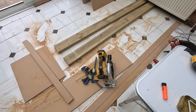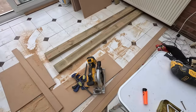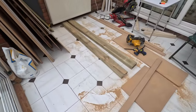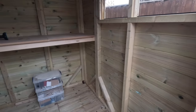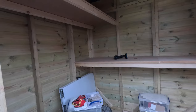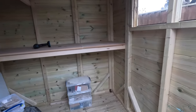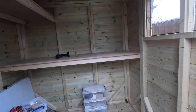So I've been cutting in here this morning, ready for my shelves for the shed. I'll show you the shelves I've done so far. Nothing too taxing, but thank goodness I've got these power tools. It's probably a bit dark in here, but I've put a bench in, though it'll be more of a shelf than a bench, and then a high shelf up there for lighter stuff, tools, decorating stuff, that sort of thing. It is for storage as much as anything.